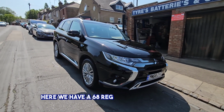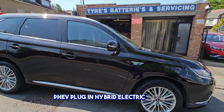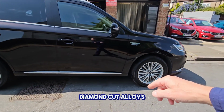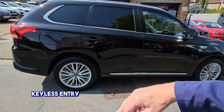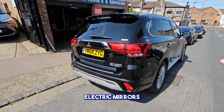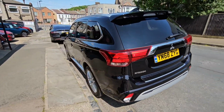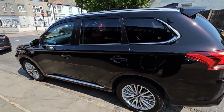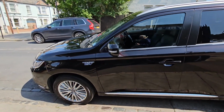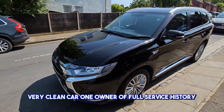Here we have a 68 reg Mitsubishi Outlander PHEV, plug-in hybrid electric vehicle. Diamond cut alloys, keyless entry, keyless starting, electric folding mirrors, electric mirrors, parking camera at the rear, very clean car, one owner with full service history.